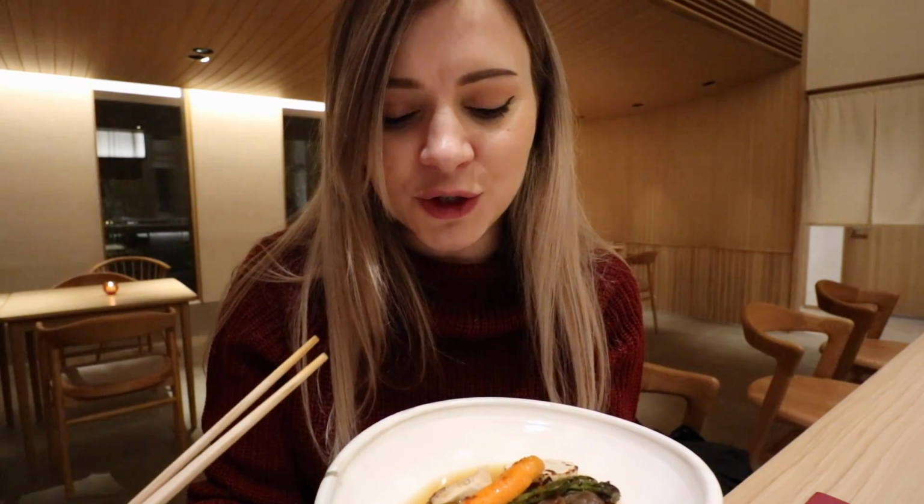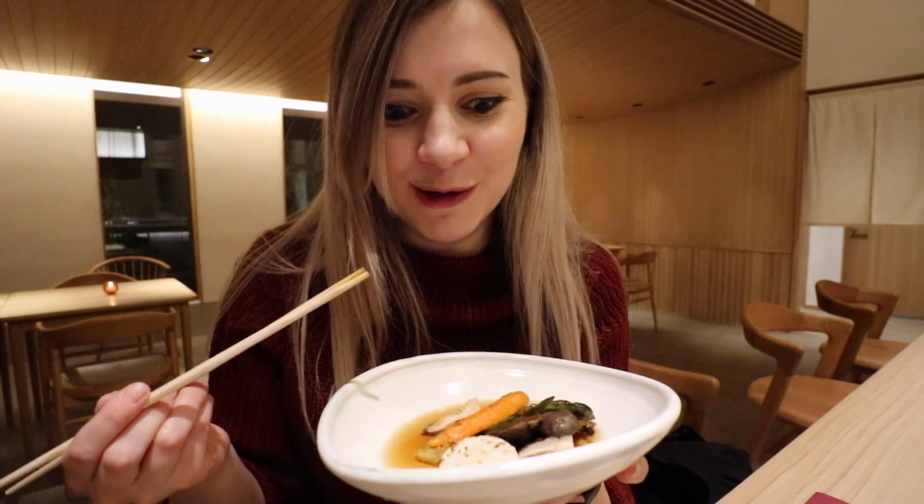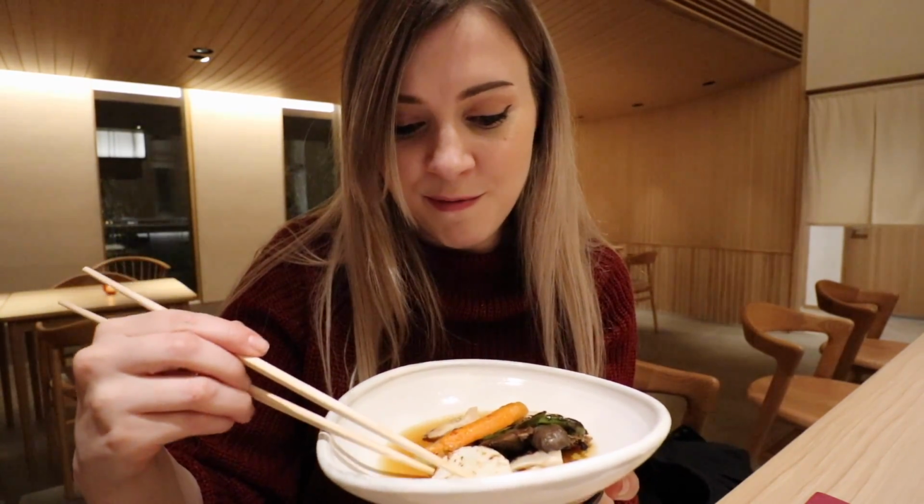I don't treat myself to a fancy restaurant very often, so I feel very spoiled to get to eat this delicious fancy food. It's so yummy. That was a really nice dinner.